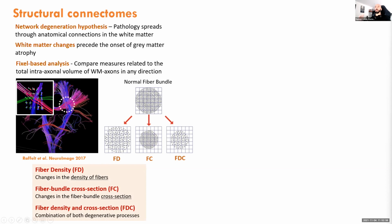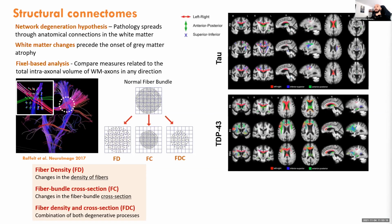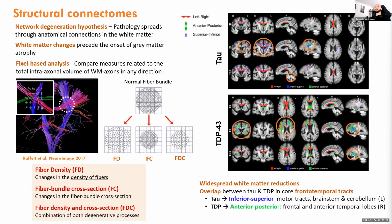So we obtain measurements of the cross-section of a bundle of fibers that tell us about changes in the density of the fibers, but also changes in the cross-section of these fibers, which in turn are biological correlates of processes such as demyelination or atrophy in the white matter connectome. We use these methods to map out the different changes in the white matter connectome in the same groups that I described before. And we obtain widespread white matter reductions in both tau and TDP groups with overlapping frontotemporal regions. But we also were able to determine the specific sites of atrophy in the white matter connectome in these groups.